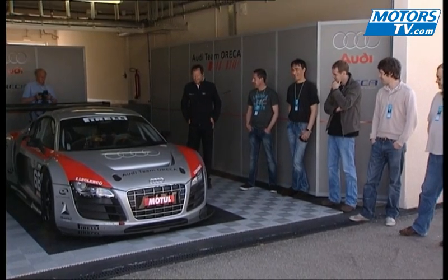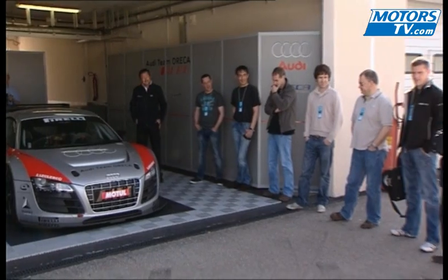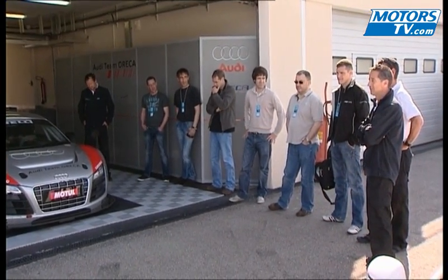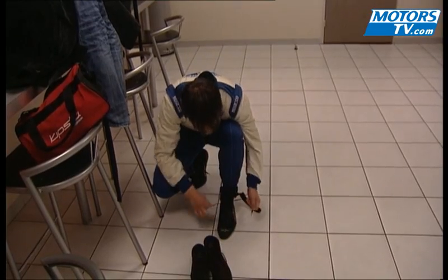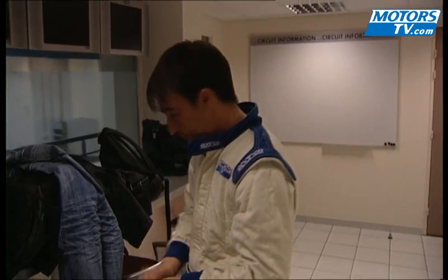To road test such a car during the middle of the racing season is a rare privilege. But before getting behind the wheel of the LMS and heading out onto the circuit, it is first highly suggested to get behind the already impressive street version.